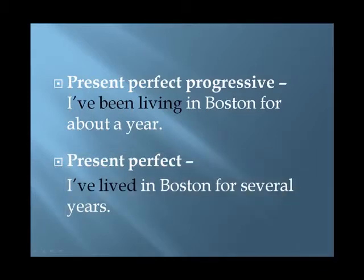The present perfect progressive suggests a more temporary state. It's appropriate for a shorter period of time. The present perfect suggests that my living in Boston is a more permanent situation. It's appropriate for a longer duration.